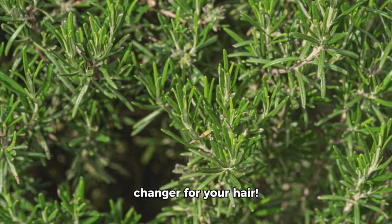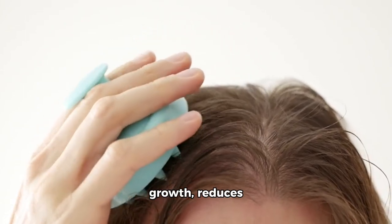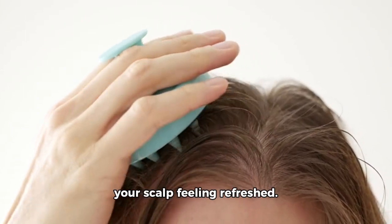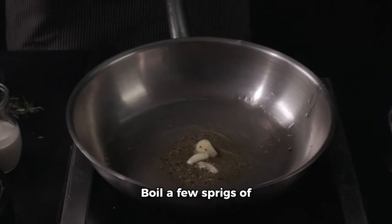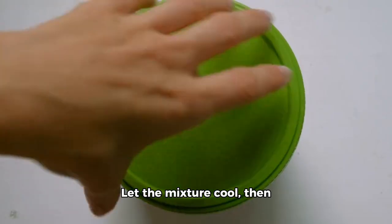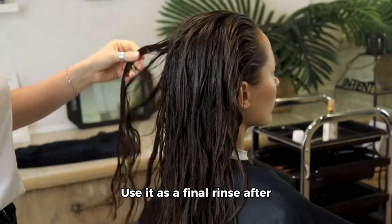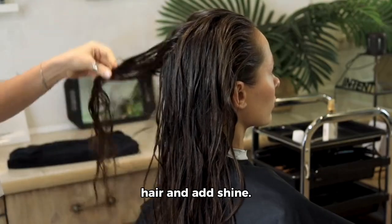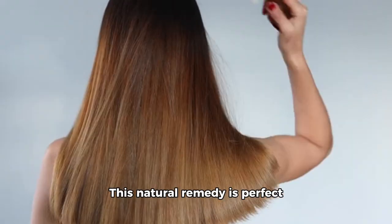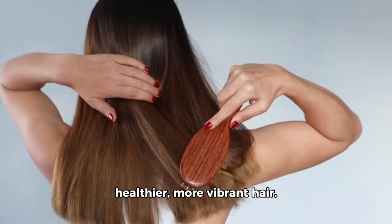Rosemary is a game changer for your hair. It promotes hair growth, reduces dandruff, and leaves your scalp feeling refreshed. Boil a few sprigs of fresh rosemary in water for 10–15 minutes. Let the mixture cool, then strain it into a container. Use it as a final rinse after shampooing to strengthen your hair and add shine. This natural remedy is perfect for those looking for healthier, more vibrant hair.